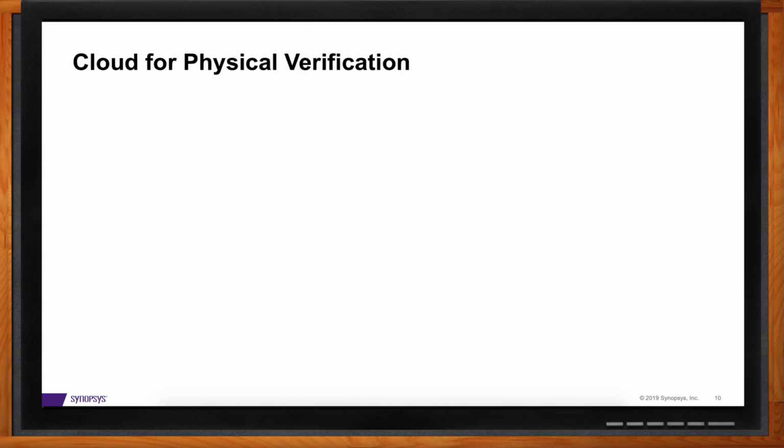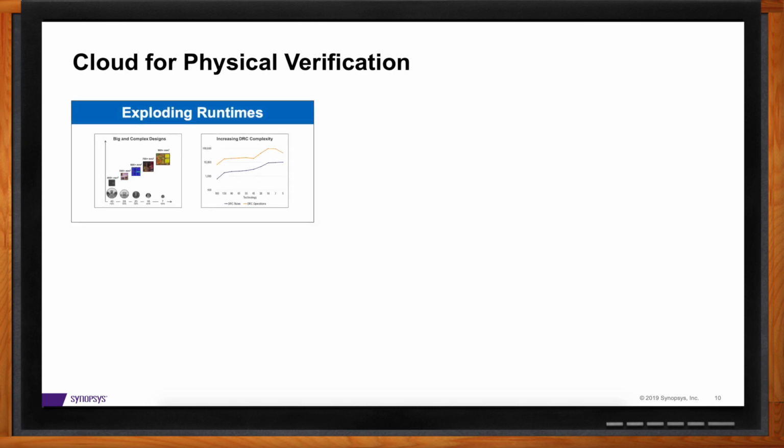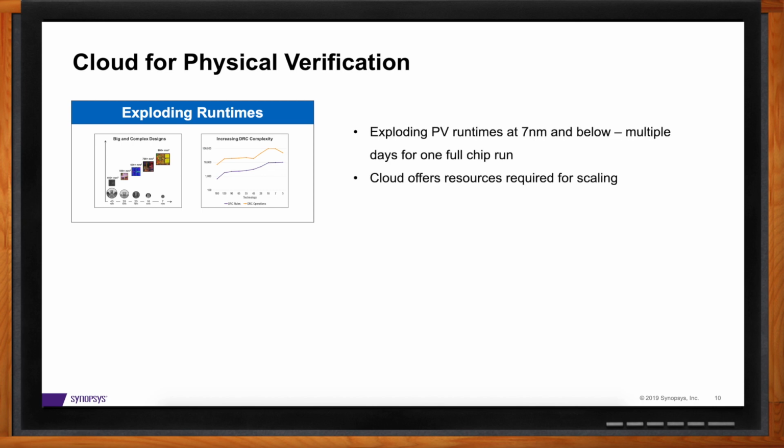Yes, and if you look, cloud for EDA and physical verification has been talked about for a really long time. The ecosystem opened up in the last 12 months, with two major foundries supporting cloud usage for EDA vendors. And with exploding runtime due to chip size increasing at each node and the increasing DRC complexity, the need for the number of CPUs when you do this final sign-off run is escalating. And then we have more and more customers who are looking at cloud.